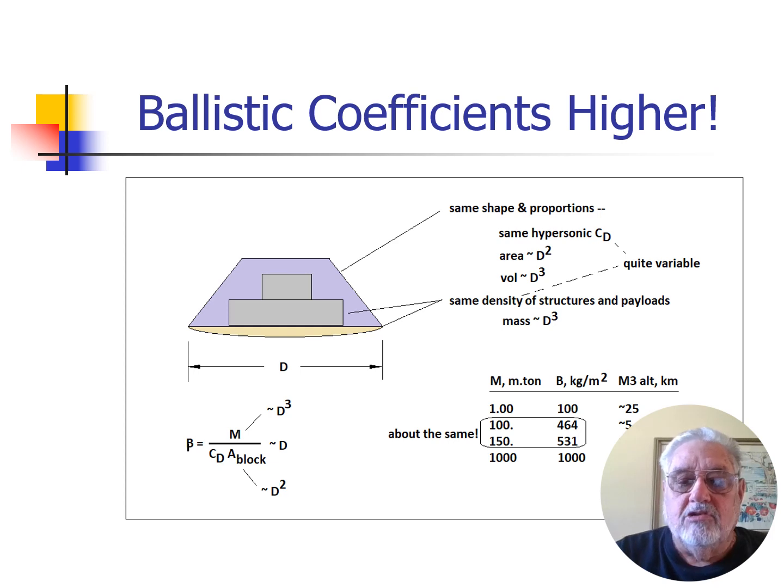Okay, now we need to talk about ballistic coefficients. This is the definition of ballistic coefficient right here. It's the mass at entry divided by the blockage area at entry and by the hypersonic drag coefficient during entry. Okay, and hypersonic drag coefficients are usually pretty constant. All right, this is a quantity often referred to as beta. It's measured in kilograms per square meter.